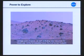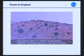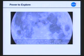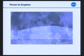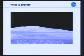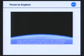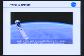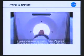Foreseeable future, the first human footprint will be placed on Mars, one of Earth's closest planetary neighbors. That journey begins with longer trips to the moon, where astronauts will learn to live off the land and work productively, while relatively close to home, and further survey the moon for scientific information and future resources. These pioneers will open new frontiers that will improve the quality of life on Earth for generations to come. This includes inspiring students to study math, science, and engineering to keep America globally competitive.